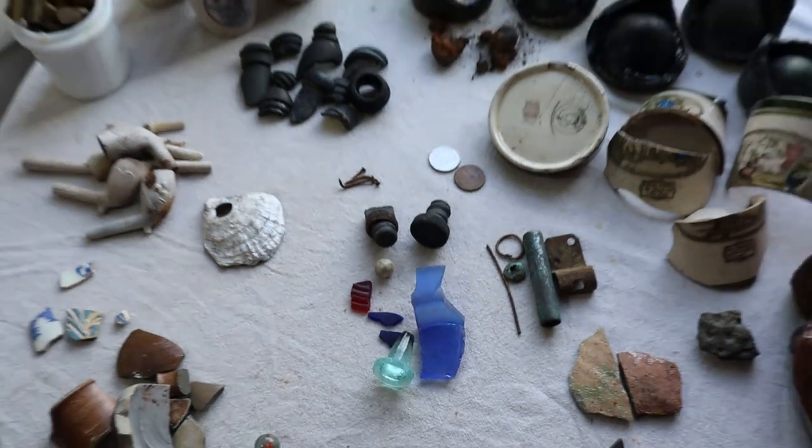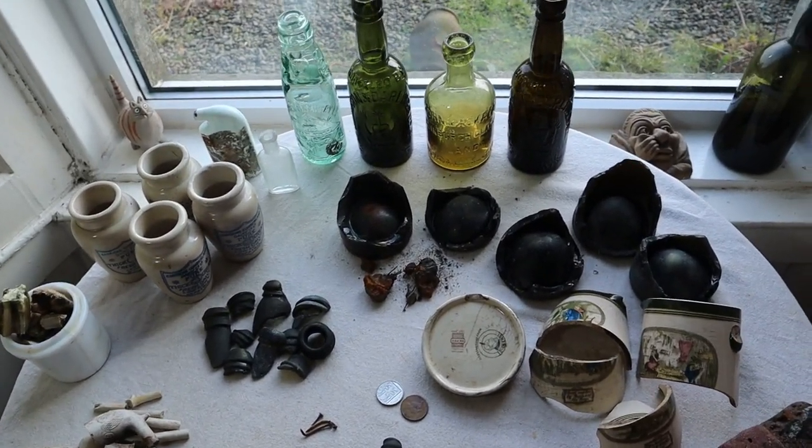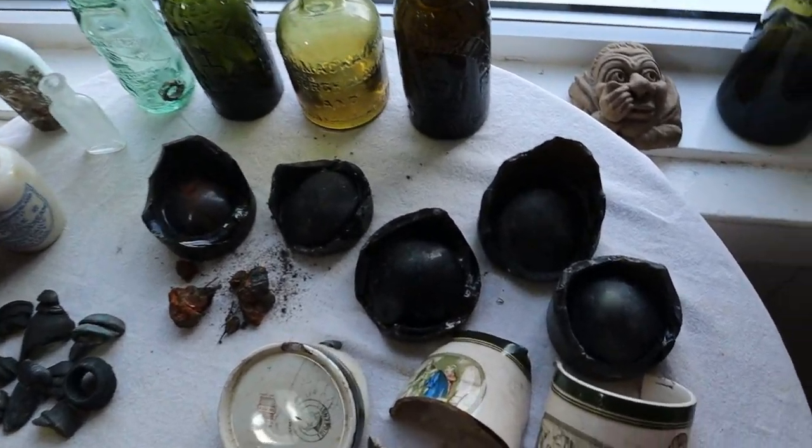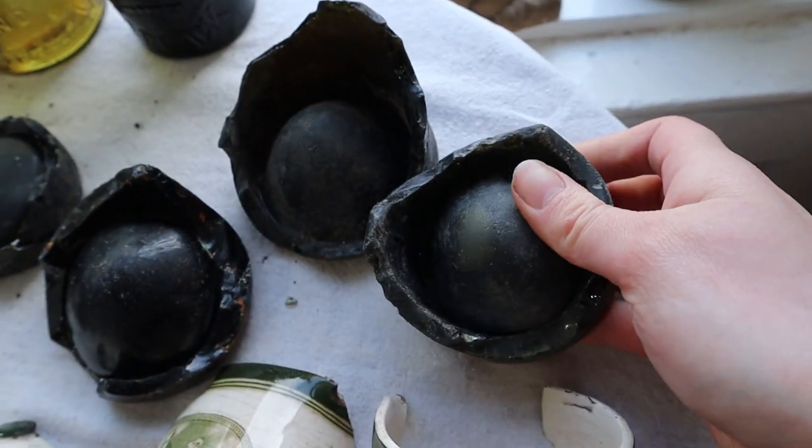So, I think now we're going to move on to our bottle finds. I think we'll start with the pieces that we've found on the foreshore. So we've got these absolutely gorgeous, really heavy, chunky bases of bottles.